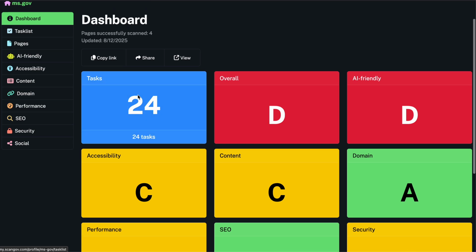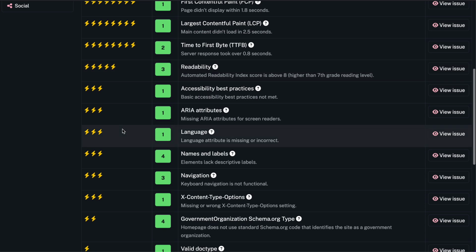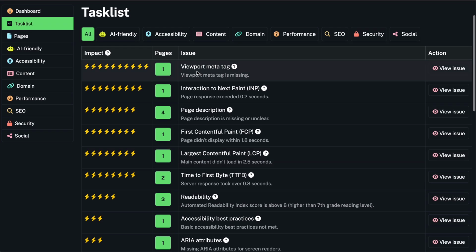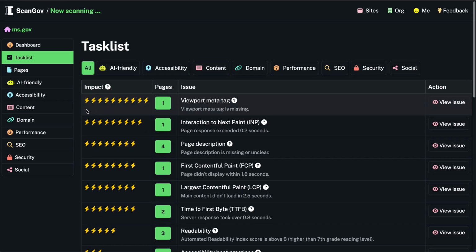So what we do, we take the issues that are with the site and we break them into a task list. So you can see within the 4 pages, these are all of the standards that have issues. So all of these issues that you see with the standard are here. And we rank each of these standards based on an impact. So high prioritization for more bolts.